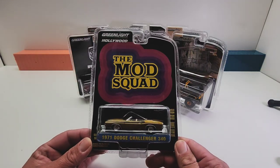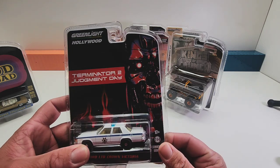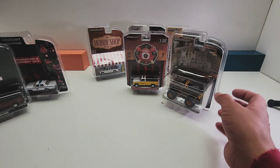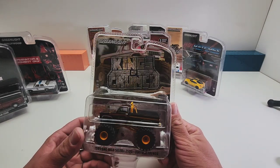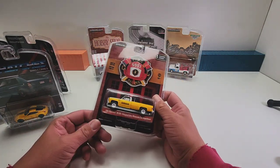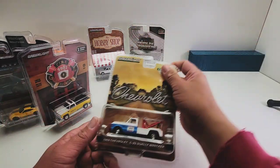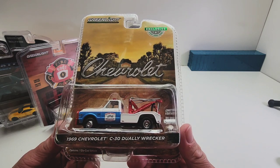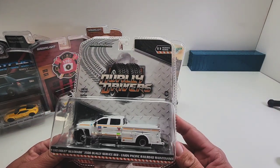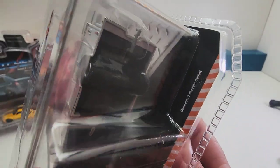All right, digging this. So we got the 1971 Dodge Challenger, cool, out of the set. We got the 1983 Ford LTD Crown Victoria, Terminator 2 Judgment Day. We got the 2021 Ram 2500. Under the Kings of Crunch, the 1985 GMC High Sierra 2500. Under the Hot Hatches, 2019 Nissan 370Z Heritage Edition. We got the Fire and Rescue, the 1987 Chevy. We got the 1969 Chevrolet C30 Dually Wrecker. And we got the 2018 Chevrolet Silverado 3500 Dually Service Bed, the Union Pacific for the Dually drivers. So yeah, there's a Dually. So that's kind of cool.